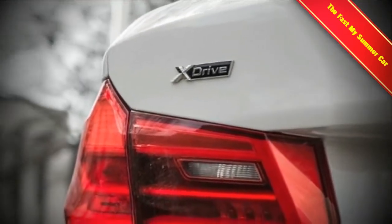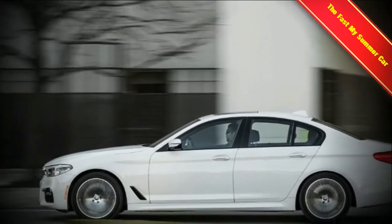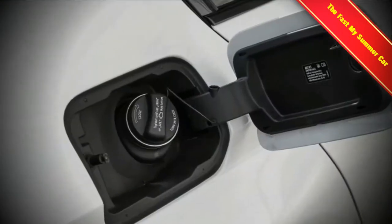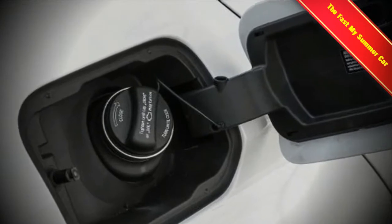Fully loaded, the 540i xDrive tested here faces daunting competition. 4 rival brands from Europe, 4 more from Asia, and 2 US luxury brands, all hungry for their slice of the pie. BMW came prepared.